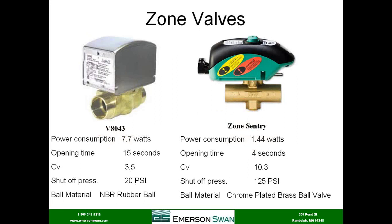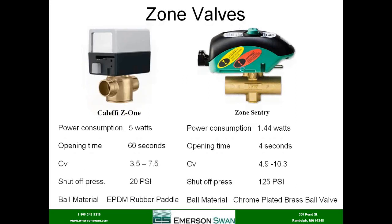And that's a fairly low-tech device. It's just a motor, a ball and an arm with a motor that moves the arm out of the way. I did a little comparison on power consumption, opening time, CV, shut-off pressure, and you can see the difference. But most importantly, it is just a ball on an arm that moves out of the way. And the Zone Sentry is a true ball valve. If you took that head off and put a handle on there, you would have a ball valve.